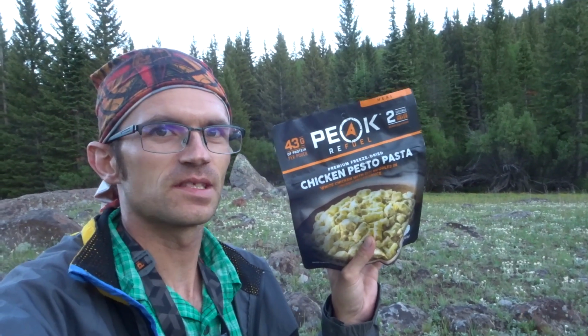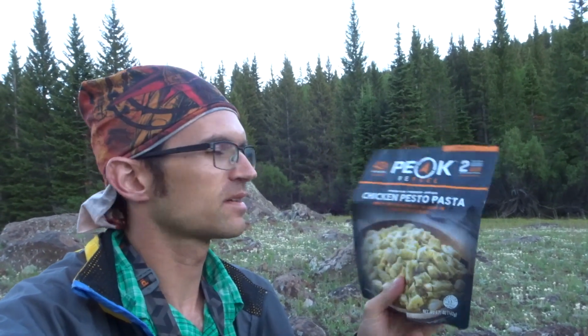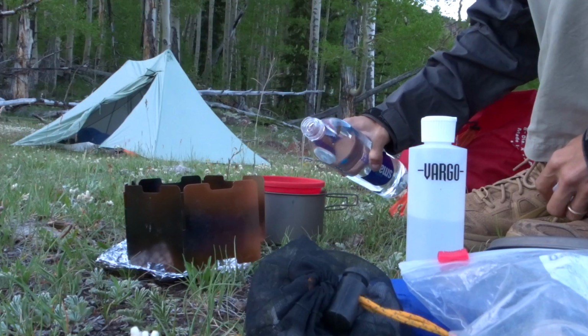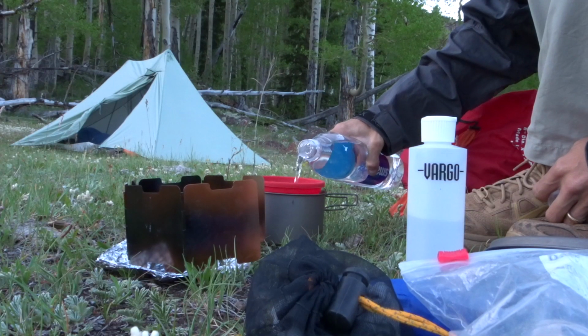Dinner time. So Devin was kind enough to give me a new flavor of this Peak Refuel here. It's a chicken pesto pasta. I'm pretty excited to try it. Should be good stuff. So they apparently released 6 new flavors last week, and this is one of them. So thanks, Devin. You're welcome. See how good it is in about 10 minutes here. This will boil real fast. This one uses 8 ounces.